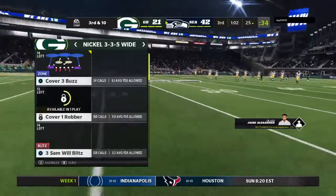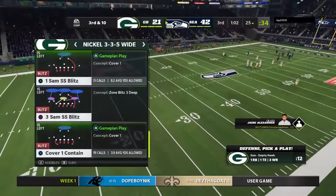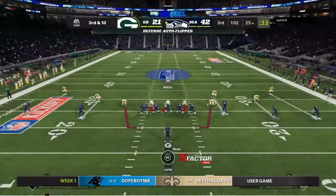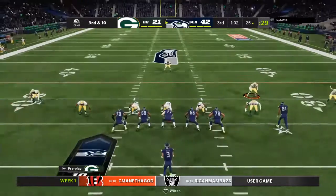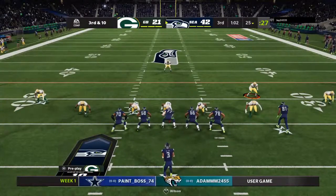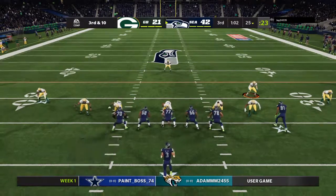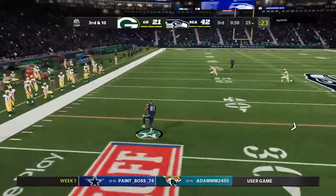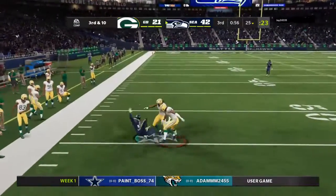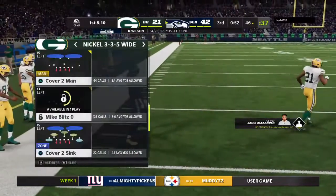Well, so far in this drive, they've done some good work. They force incompletions on 1st and 2nd down, bring up 3rd and 10. That brings up the big question: do they bring pressure or do they play coverage on this down? So back-to-back incompletions, and that has them staring at a 3rd and 10. From the gun, it's Wilson. That's complete to the tight end, Everett. And they work this well upfield across the 45.